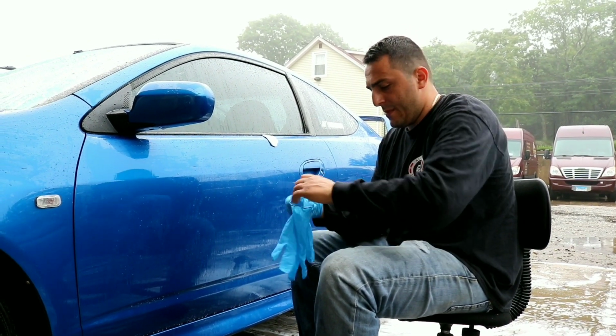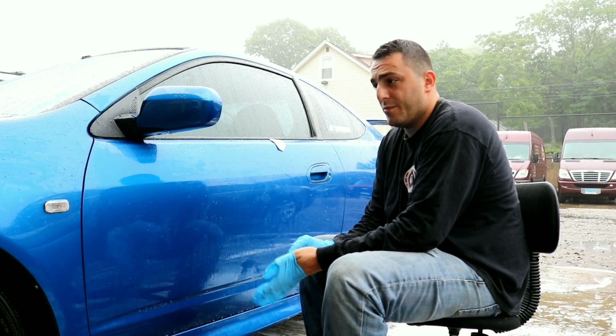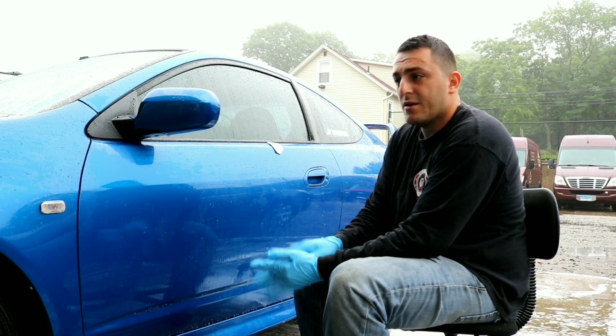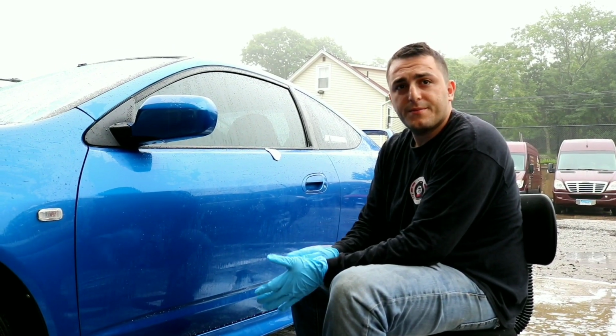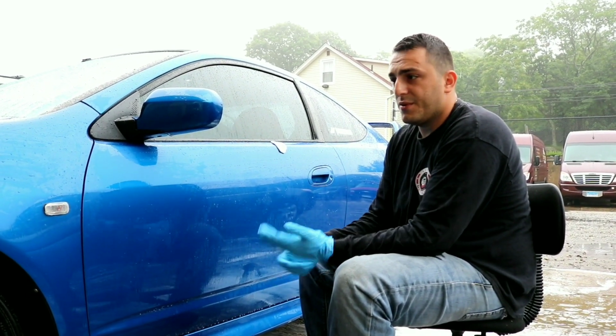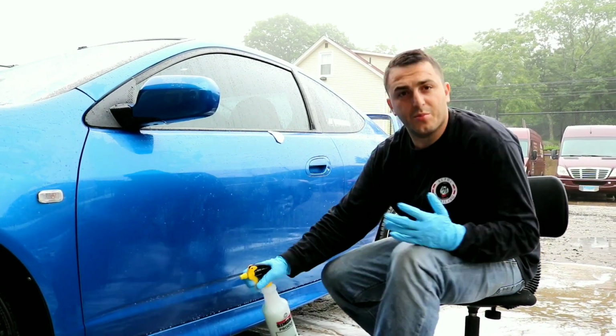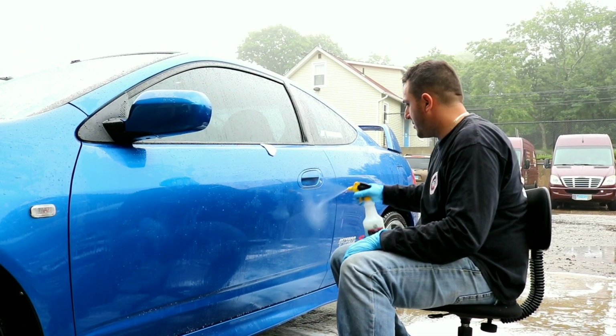This is the most important step to paint correction. Yeah, absolutely. I can see why, because it grabs all the contaminants. So if you don't do this, you're never going to get the car close to perfect. You can never get a car perfect. Gotcha.